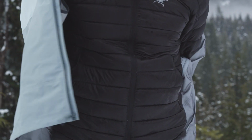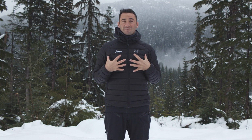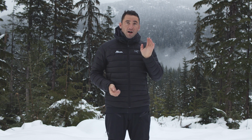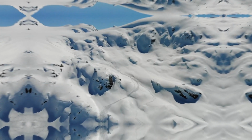Underneath my shell, I have my insulating layer. Now, again, depending on the conditions, I'm going to have a wide range of materials and thicknesses. So either I'm using a down fill jacket or a synthetic fill jacket. I'll be using a down fill when it's not raining, it's drier, so that down is not going to get saturated and lose its insulating properties.